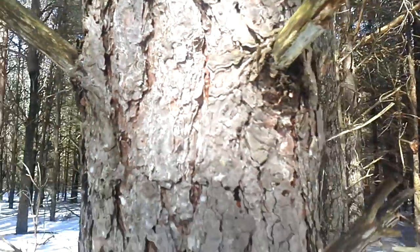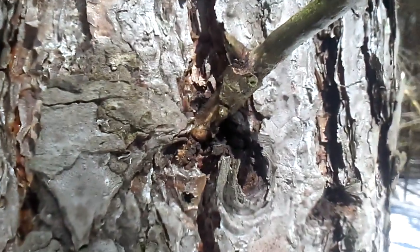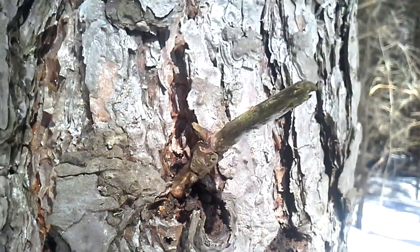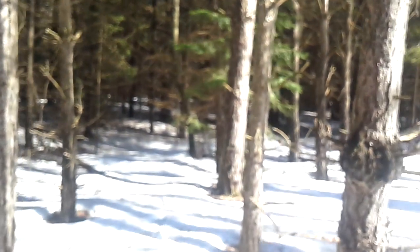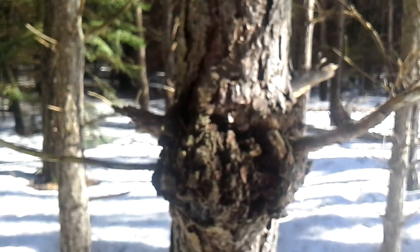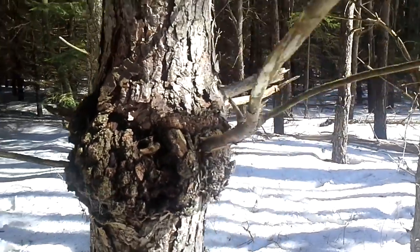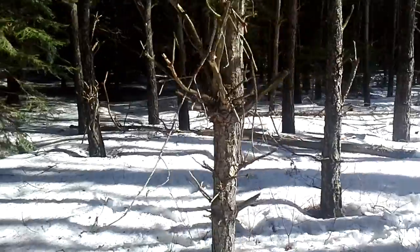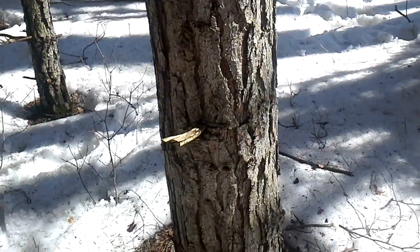And I see little spots where sap is starting to come out on some of the branches. To me, that's a sign of growth. I think that all these branches were grown at one time.